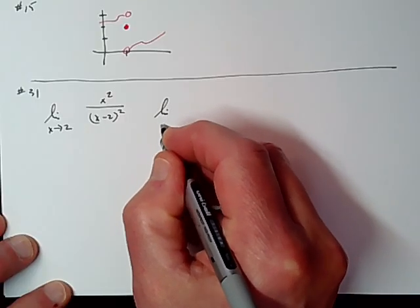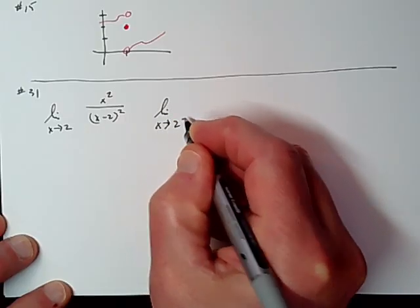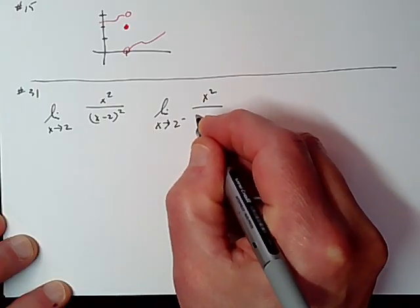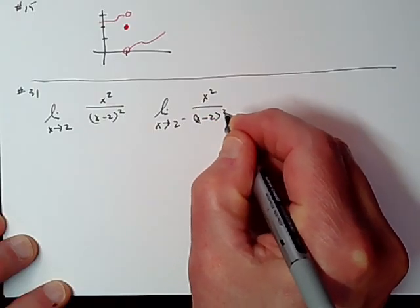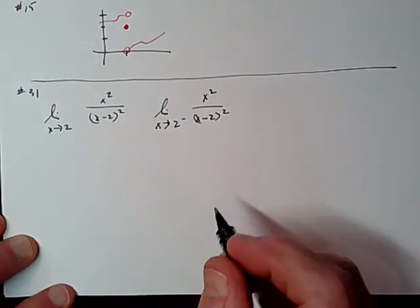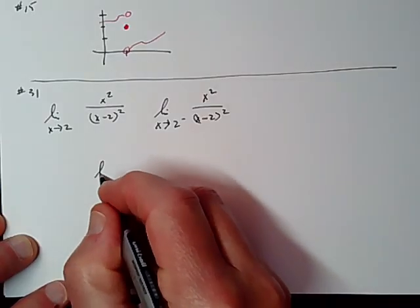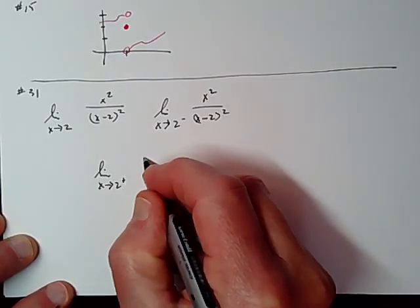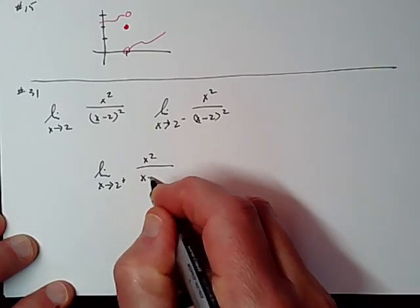The limit as x approaches 2 from below of x squared over (x minus 2) squared. And the limit as x approaches 2 from above of x squared over (x minus 2) squared.